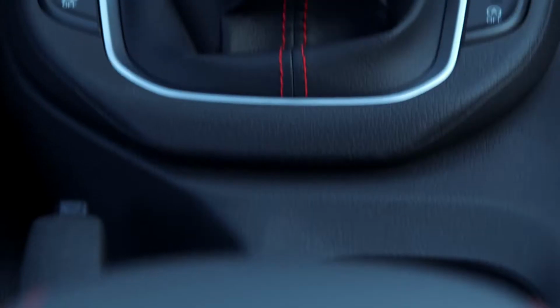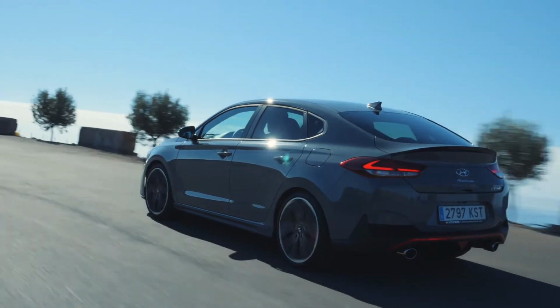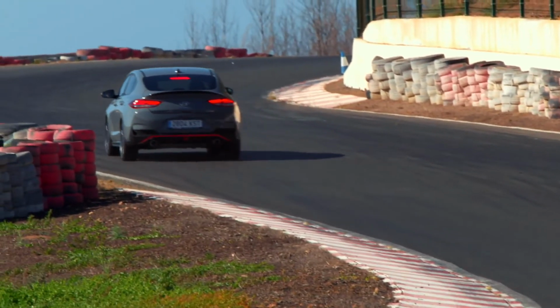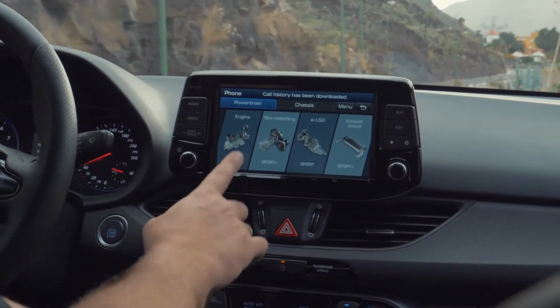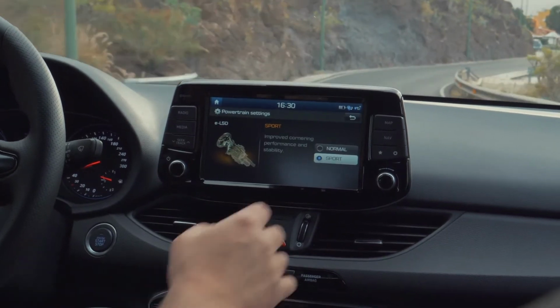The 2-liter turbo petrol engine in that car really does a great job, and especially in combination with a very precise 6-speed manual gearbox. That's really fun to drive, and very important with that car is it offers you different drive modes, and one is the so-called N mode, but that then makes the car so stiff that you can hardly drive it on standard roads. But the good thing is, if you press the button a second time, you then come into the so-called custom mode, which gives you the opportunity to really do the setup of the car the way you want for your actual drive.